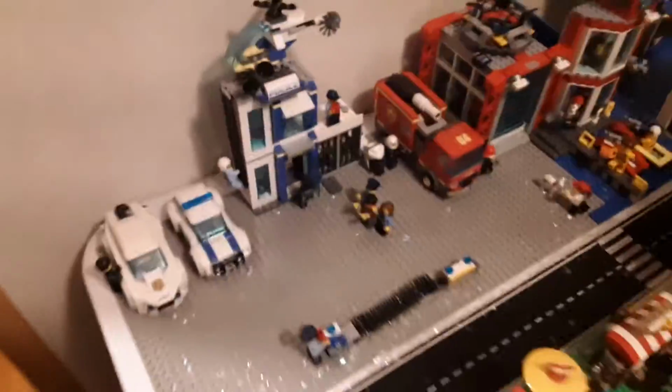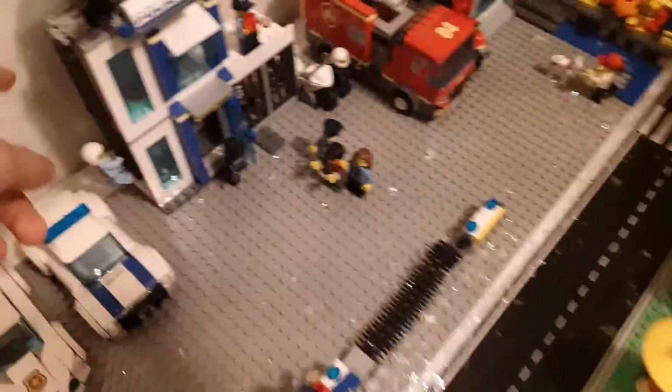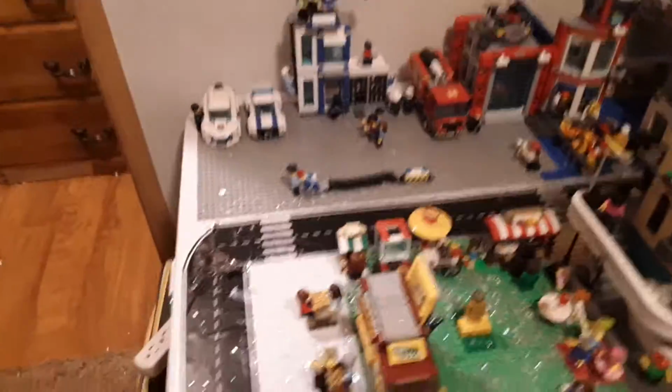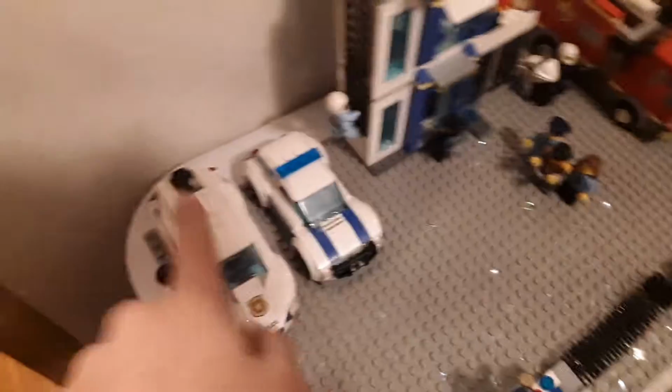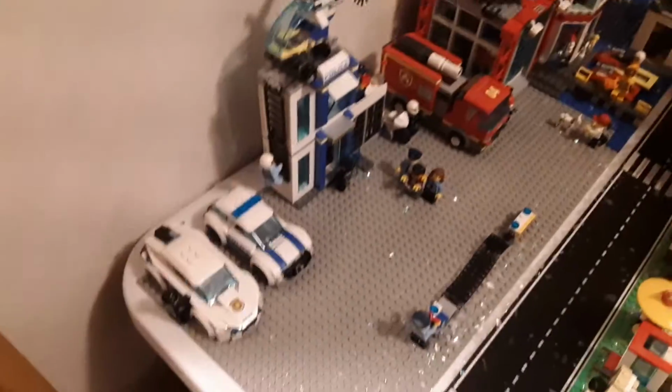But yeah. So behind all this first area, there is this second area, which is kind of like a police and fire station area, which is pretty cool. There is the police station right here, which is actually from the police brick box, I think, for a small police station. There are actually two police cars, one that came with its own set, and one that came with the brick box.